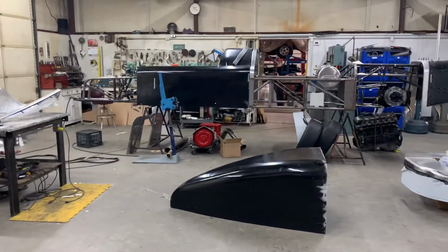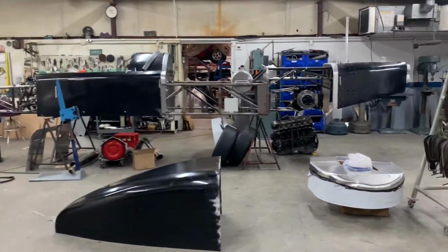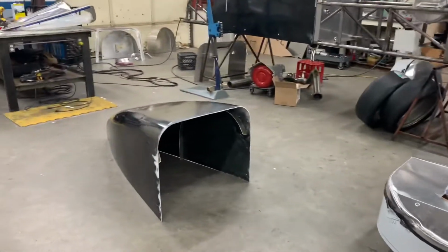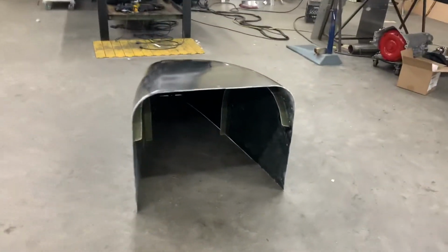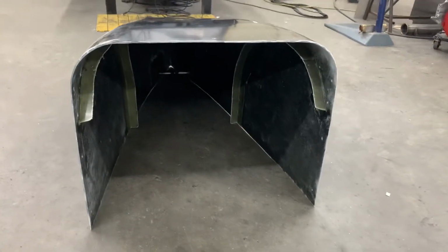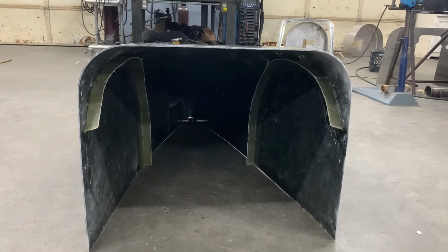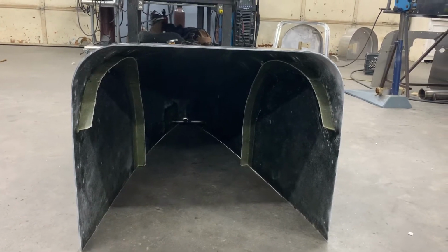Also this week we've made quite a bit of progress on the land speed car. So over here on the nose, J-Ed was able to get the front lips put in. Now these fiberglass lips will seal against the aluminum front wheel tubs. This keeps the salt from going everywhere and keeps it contained in the wheel wells.